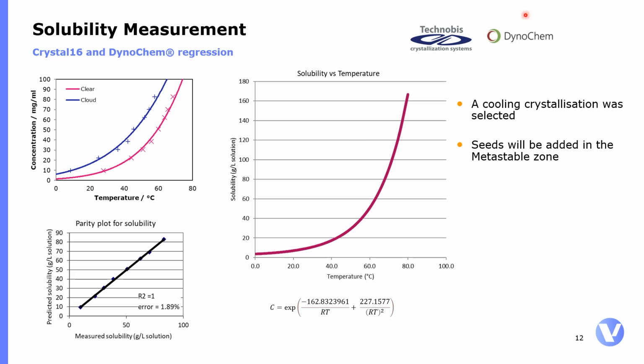The next thing we do is to use the software called Dynochem. So with Dynochem, we input all this data to generate a modified van 't Hoff model. And that model has a very good fit with the experimental data, as you can see here. And for this process, you can see that we have access to the solubility of our compound in 10 volumes, and a 10 volume process followed by cooling can give access, using the model, to a theoretical yield of 95%. And if we want more control, what we can do is to add seed in the metastable zone.